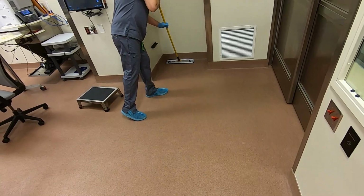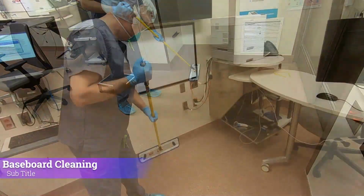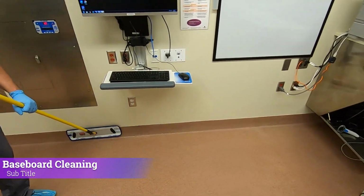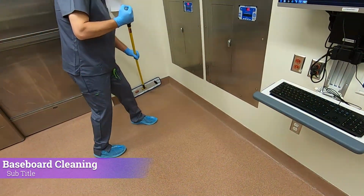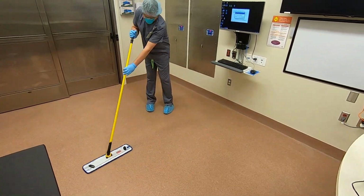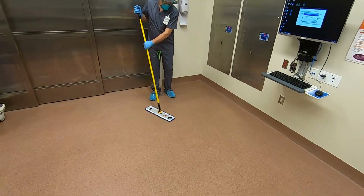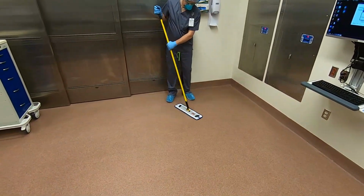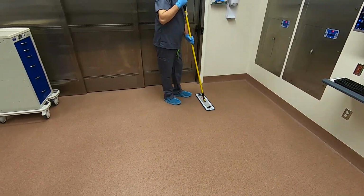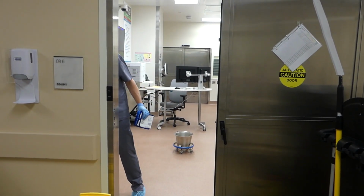For the sake of time and for training purposes only, we did not demonstrate baseboard cleaning an entire OR. However, at this time we're going to show you an example of what that would look like, and you would clean the baseboards as you worked yourself around the room. Finish working towards the door in a figure 8 motion. Collect soiled microfiber mops and return to the appropriate location on the cart. Mop frame and handle will be left in the room for a later step.